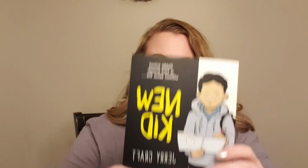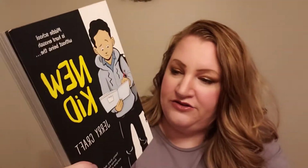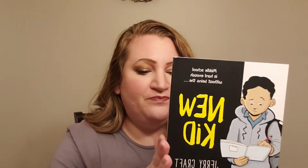I also picked up this graphic novel, New Kid. I'd heard a lot about it. When I got it, my son actually read the whole thing. My son, who's going into 6th grade, thought it was amazing. So I'm really excited to have more books that have main characters of color and represent boys, because I think that's so important, that they feel represented in the books that are in my classroom. Also, I think girls might enjoy this too. You know, it just talks about social situations and that sort of thing. So just another great book.